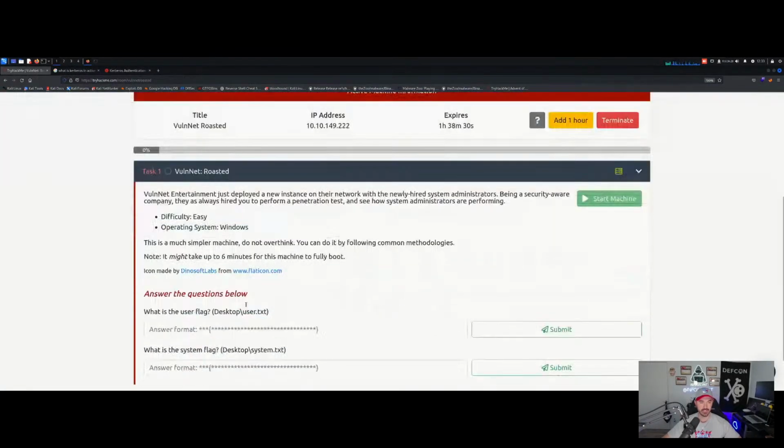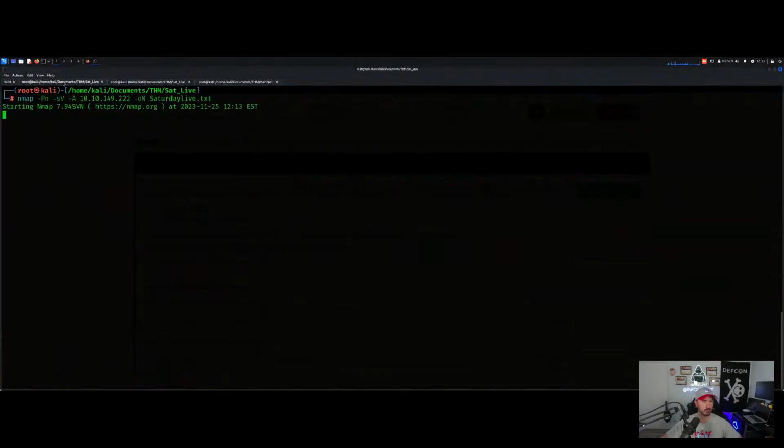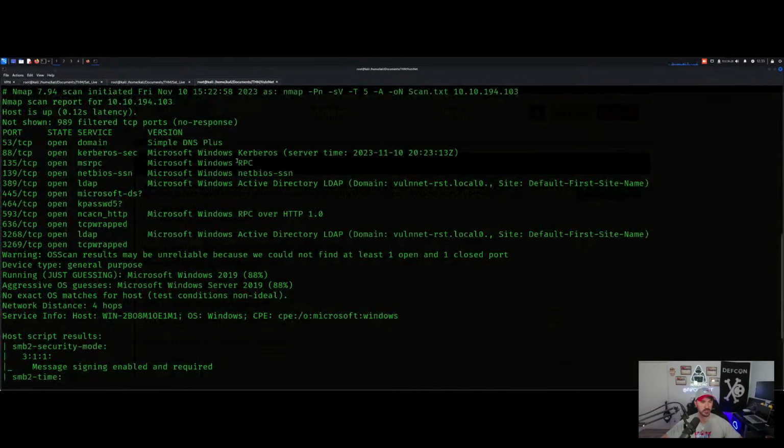Like it says here, it might take up to 6 minutes to fully boot. That is so true, because I booted this machine up like 18 or 20 minutes ago, and it's still running my Nmap over here. I did have an Nmap scan this morning. On this machine, we have DNS on port 53, 80, 135, 139, and so on. You can see all the ports that are open.